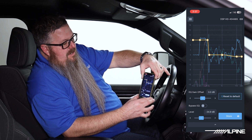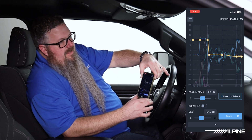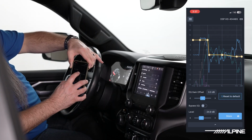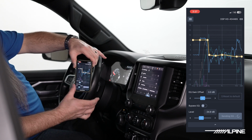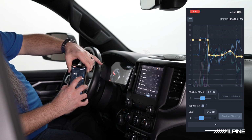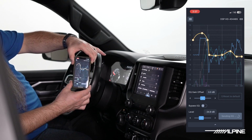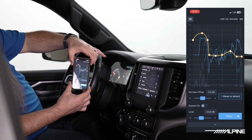That's our house curve. So it comes preset with a rough house curve. You can fine-tune that to your need. You can actually add or delete points by double tapping different spots. You can drag that EQ wherever you want it to be for your personal preference. This is all personal preference in that yellow line.